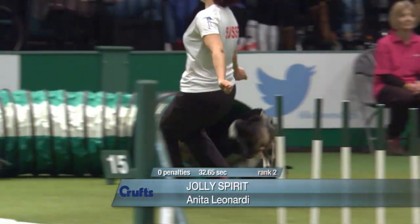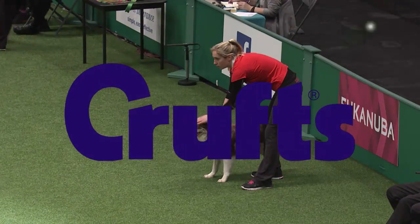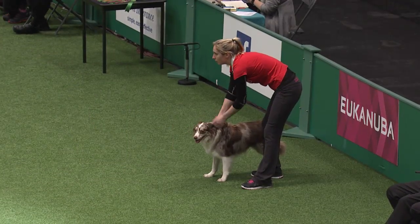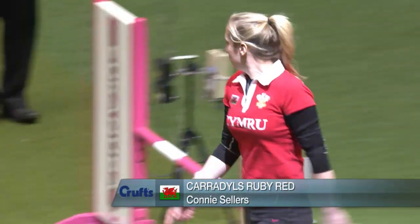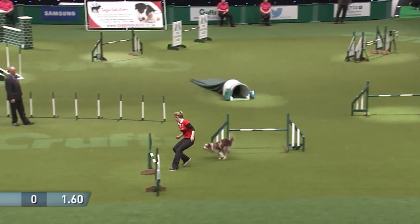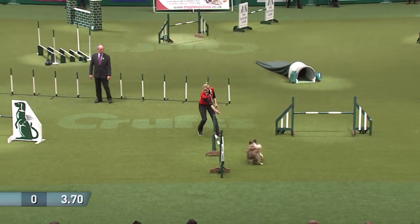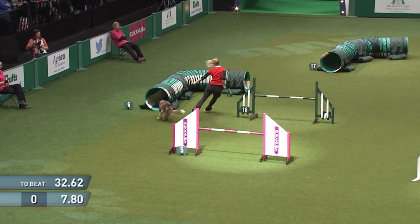11th to go. All the way, a long way away from Wales. Connie Sellers with Fly, Border Collie, 9 years of age. This is her first agility dog, first time at Crufts, and they plan to enjoy every moment. That's the main thing. You're here, enjoy it regardless of whether you get through or you don't get through, or you go away with a rosette or not.